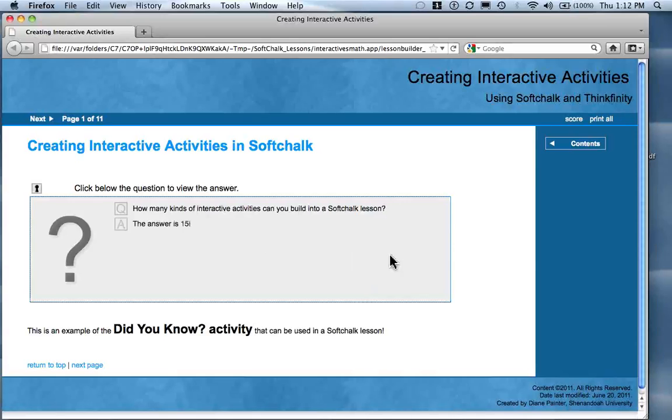Now the other day Steve told me that in this version, version 6, there are 15 activities, and in the next version, version 7, I understand we're going to have a few more than that.